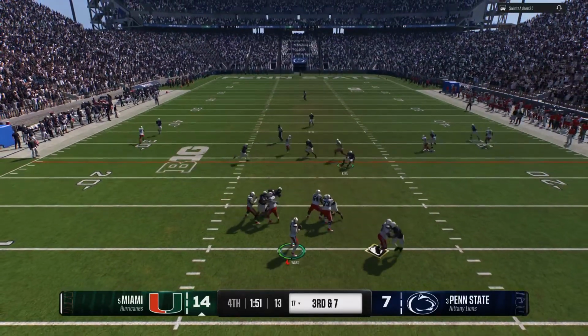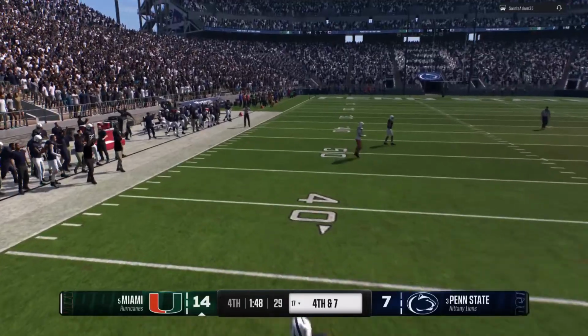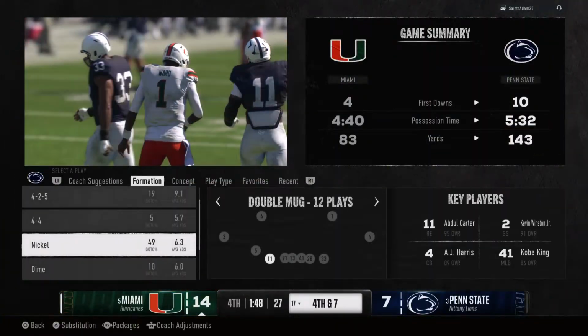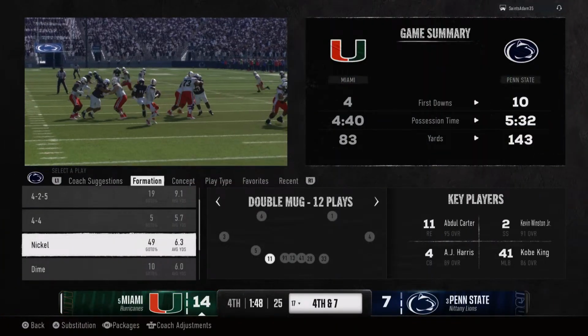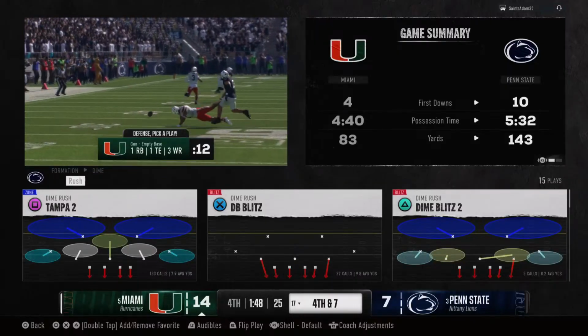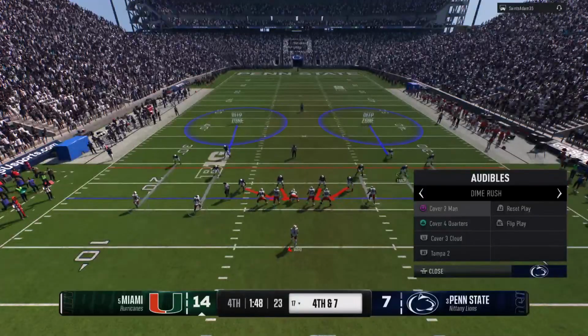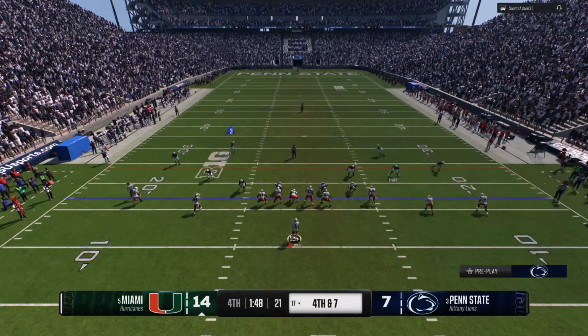On 3rd down, he drops to throw. Looking for his big tight end. And it's incomplete again. 4th down coming up. Leading here late in the game, they'll keep the offense on the field, trying to keep possession and stretch the lead.